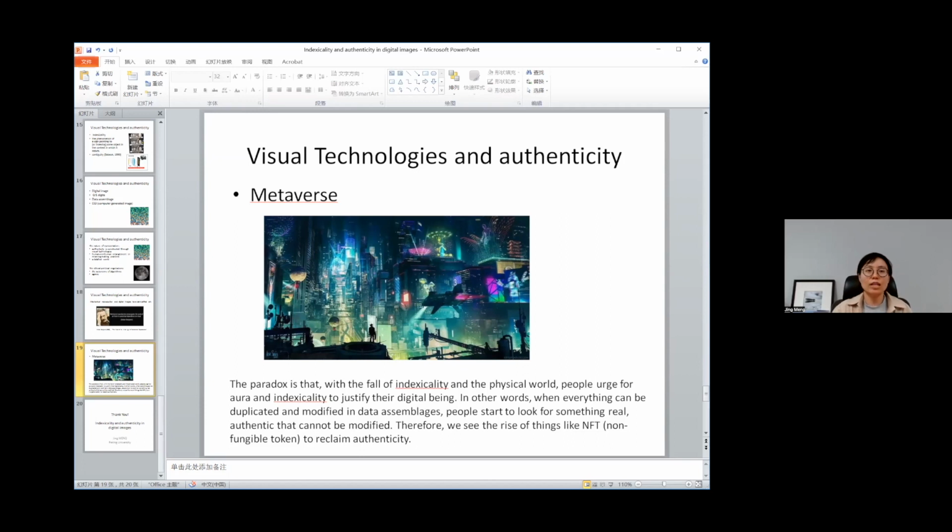Then again, they think we need to find something like the old tradition. They want something back in the physical world, something that can demonstrate this is a photo that cannot be duplicated. This is my photo, the real photo I've taken, or the real photo I have designed. So then comes blockchain technology, NFTs, non-fungible tokens. To some extent, I think blockchain technology represents another trend of remystification. They are trying to remystify digital images, to make them unique and authentic, and to reclaim authenticity in this digital world.